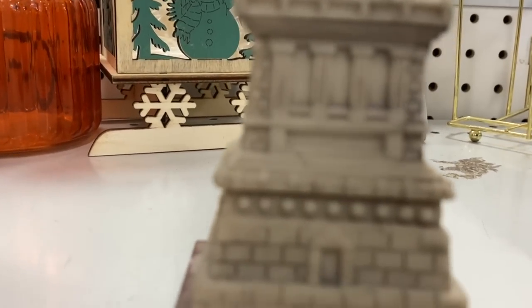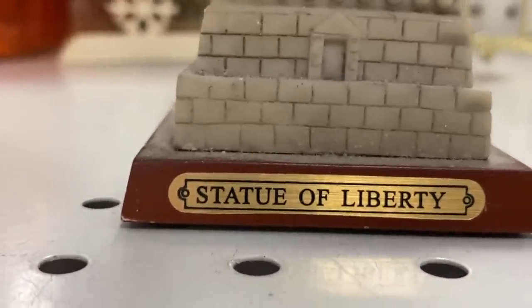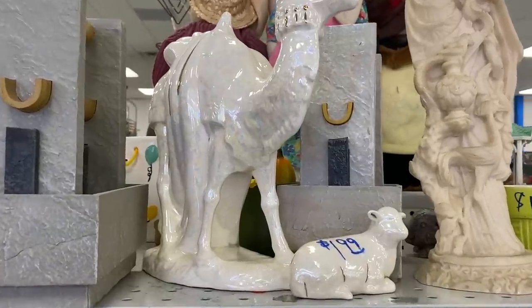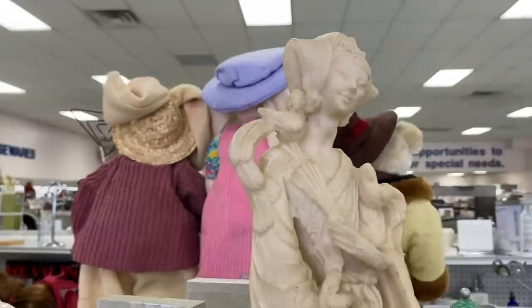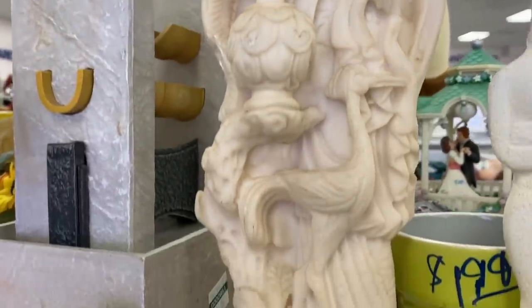Now I'm crushed and I have to find another one somewhere. So if anybody knows where I can get a tiny Statue of Liberty statuette online, please put it in the comments. Thank you.